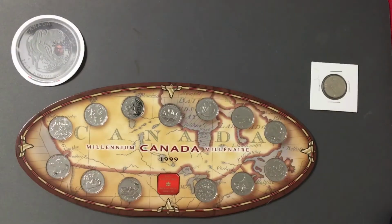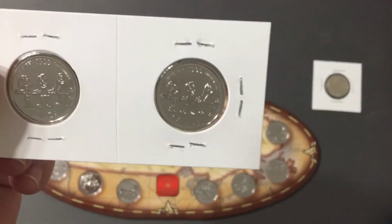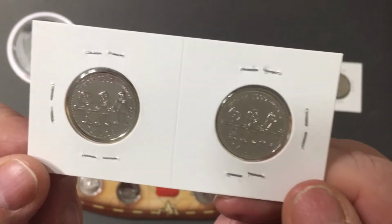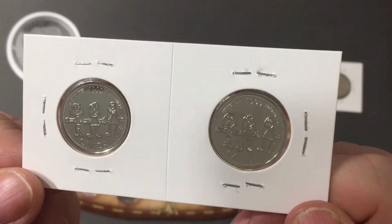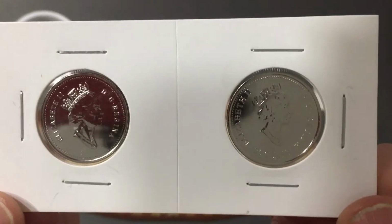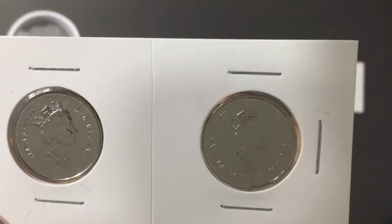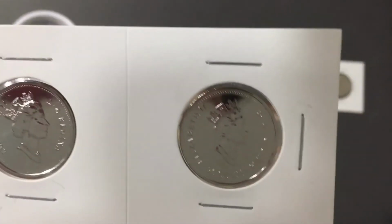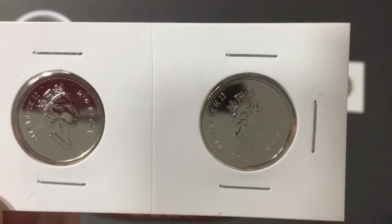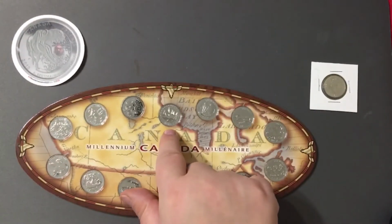We have September and November, and September are these lovely little children, drawn by children. And you notice that the 2 coins, the mule and the regular coin, look the same. But let's turn it over and take a look. And we will see that the coin on this side has no denomination, whereas this one says 25 cents. So this one is correct. This one is the mule because it was paired with the obverse for this coin.